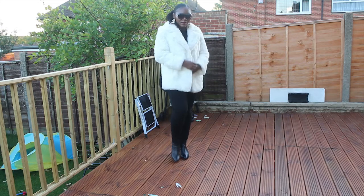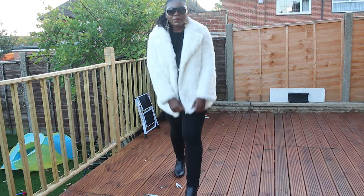I was like, what, £5? I'm definitely getting you. As far as I'm concerned, puffer jackets would never be out of style, can never be out of fashion. It's one of those things that is guaranteed to keep you warm. It will keep you warm in the cold weather. So yes, I love it.